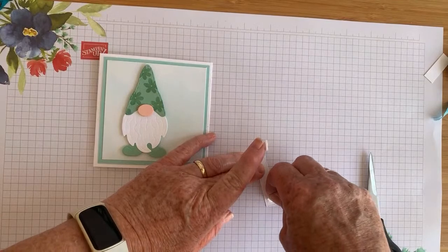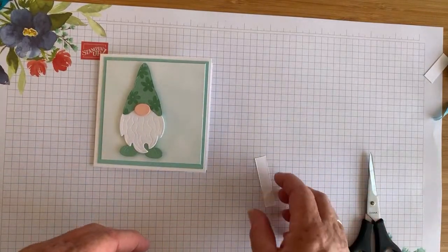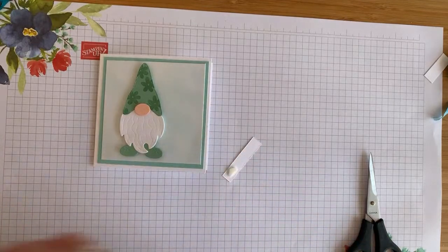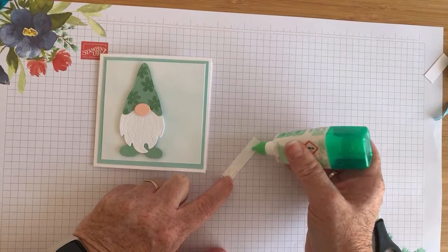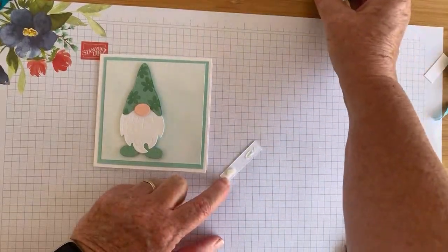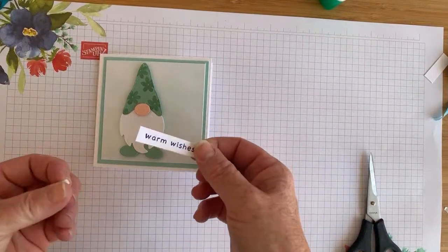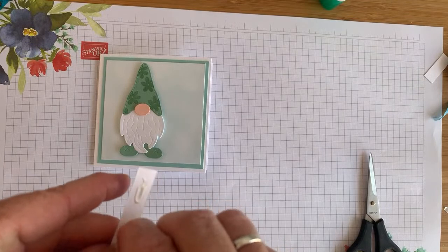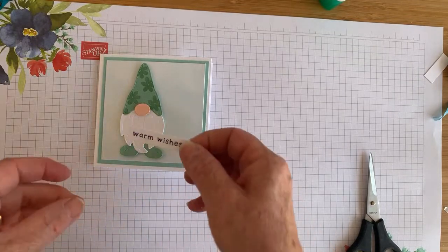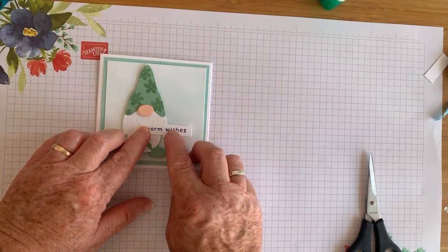So I think I'll put half of one of these, which is just as good as a mini one, on one end, and a little bit of Tombow on this end. So I hope your dog's puppies do well. It must be very exciting. Oh, took it off. Right, warm wishes. There, like that.